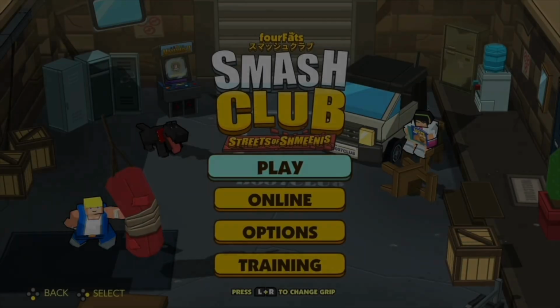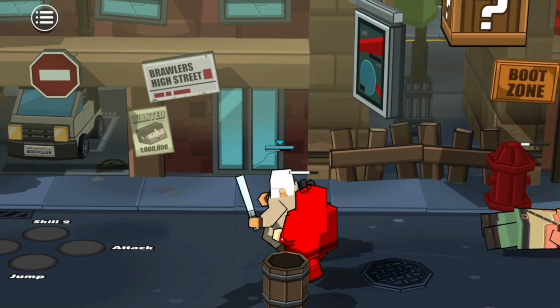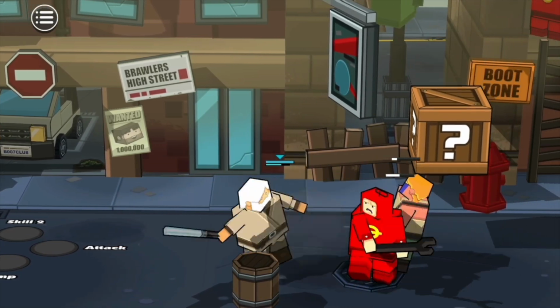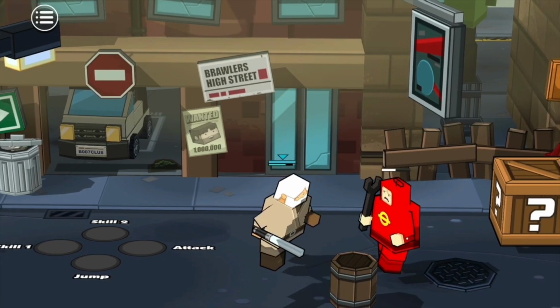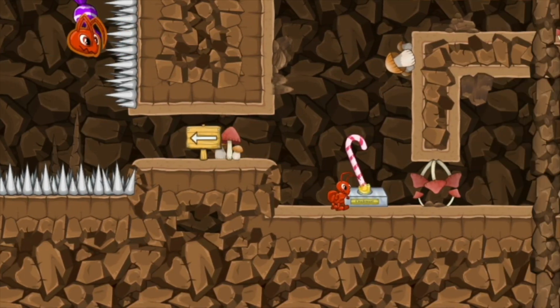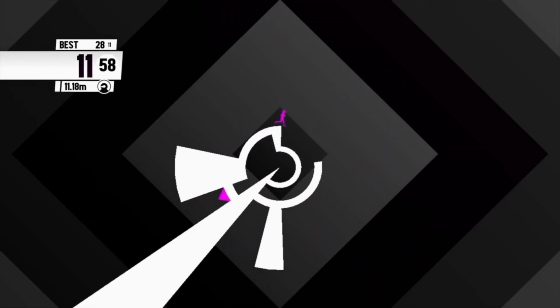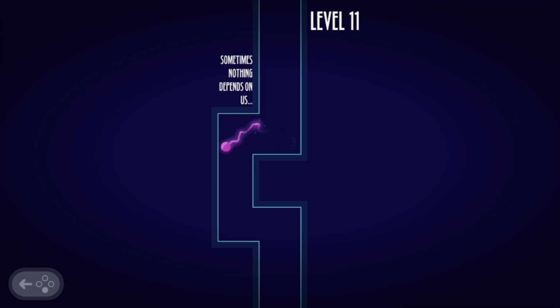Out of this list of games I've looked at, none of the games were absolute disasters. But there were a couple that really stood out to me, which were Akani and Smash Club Streets of Shmeenis. Smash Club is one of those games that you can get under £1 at any time, which is great. Yes, a couple of the games do have that mobile phony feel. On the Switch you get tactile buttons, and for these games at least, no microtransactions.